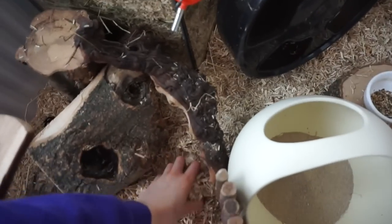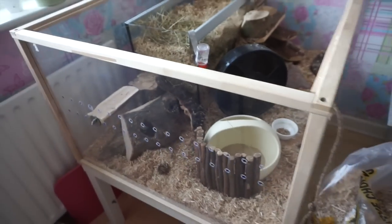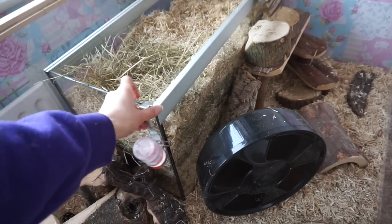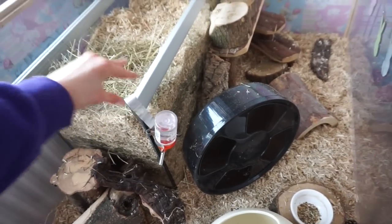Now, if you're curious, the bedding I'm using is Lay Soft, and I absolutely love the way it looks in there. I think it looks really natural and nice. They've got this big aquarium for digging. So yeah, I'm really excited to see their reaction. I'm gonna go get them now.